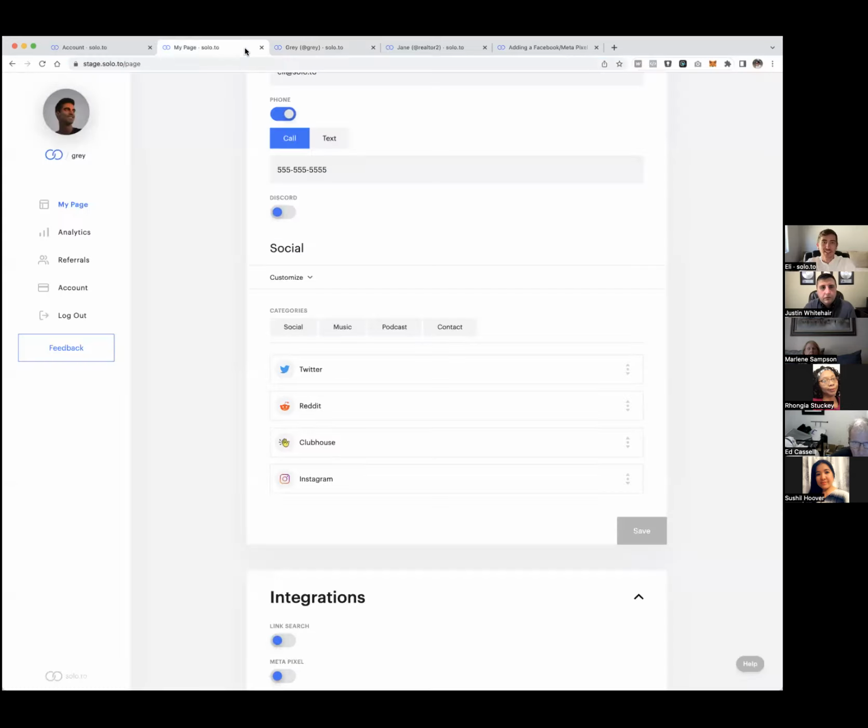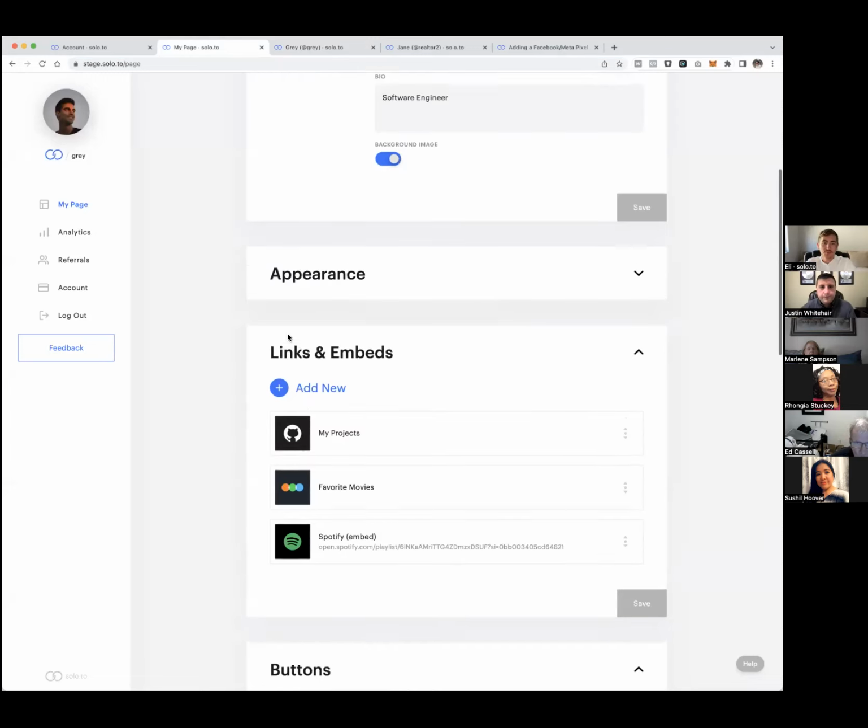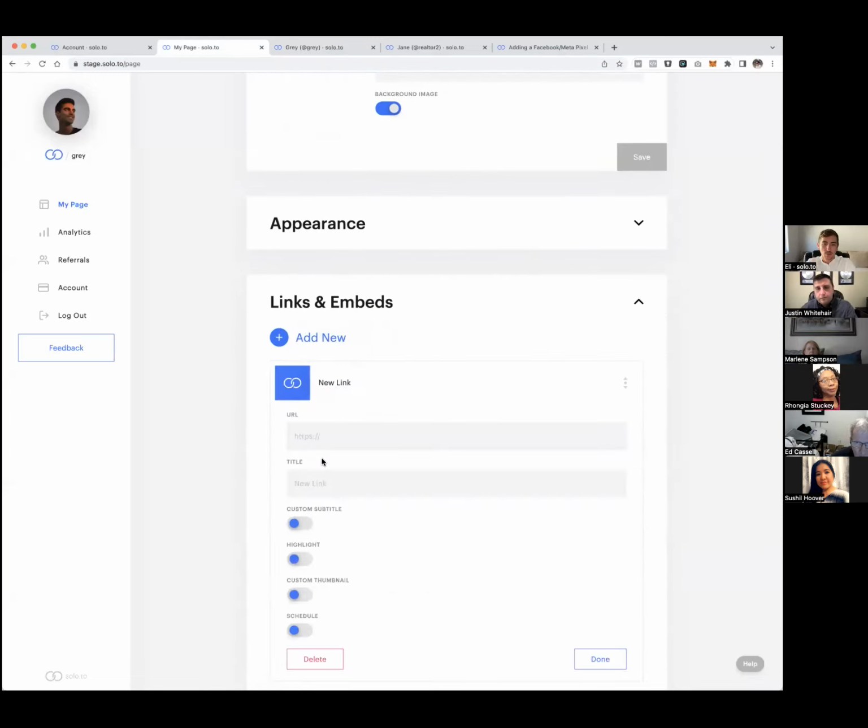And what Justin did, because he wanted it to be permanently on his page, he added a link. You would type in Solo.to, then slash the username, then slash VCF. This is the file for your vCard, which is what contact cards are called. You just add this link, and Justin set a cool custom image that's like a contact icon. We're actually going to probably add this really soon: when you type this in, it'll automatically pull up a contact add icon.